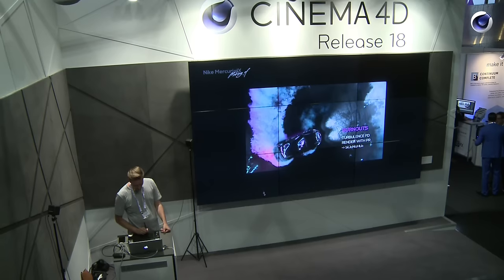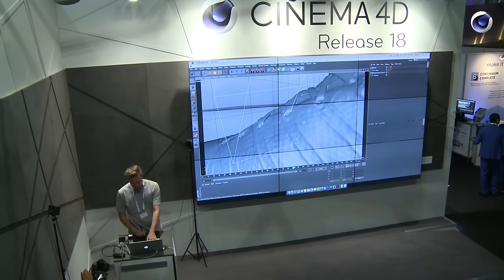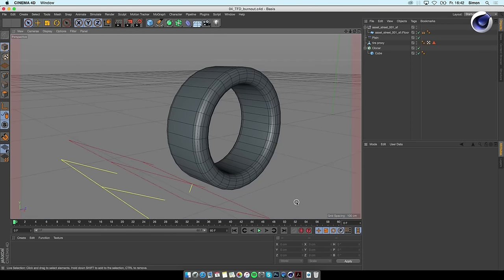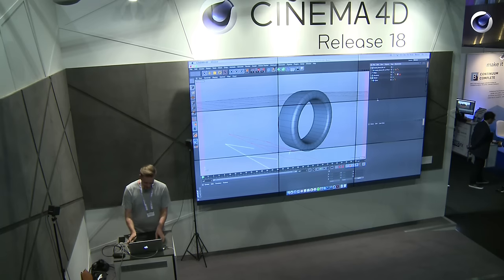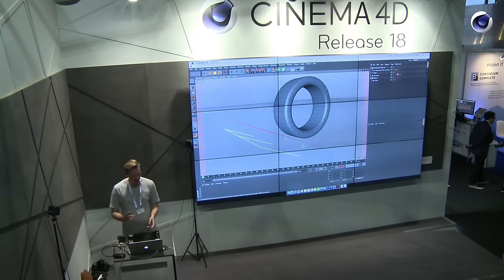And I have a little example also. I mean, the stuff that we did, as I said, is not rocket science. And sometimes the easiest setups are the most helpful. So let me show you this high-end scene file here. This is a torus. I made it by myself. Thank you very much. This is actually the real asset from the burnout scene in the beginning.